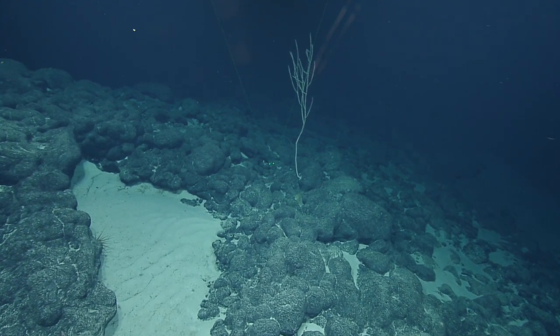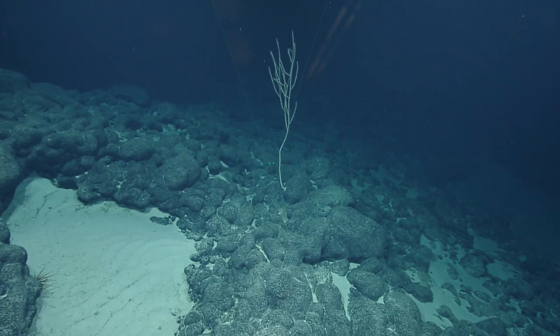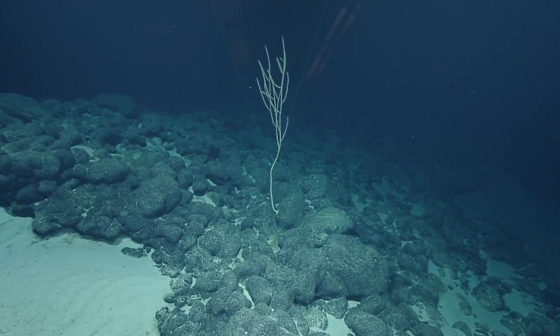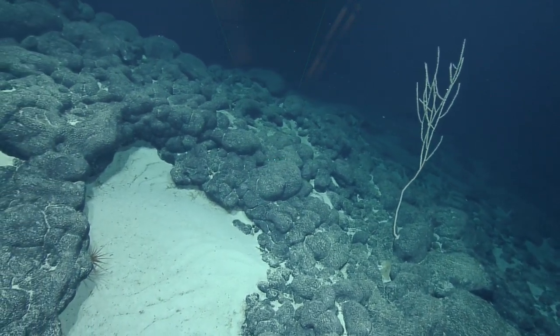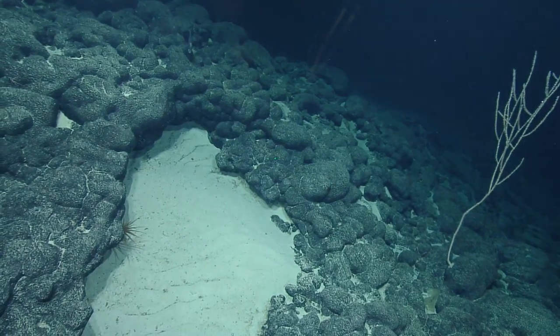So what's this that we're looking at here? It's a bamboo coral, same as what we just zoomed in on. Could we look to the left? I think there's a big anemone that just went out of the screen. Or not as big as I thought. It's got long arms. Almost looks like a cactus.